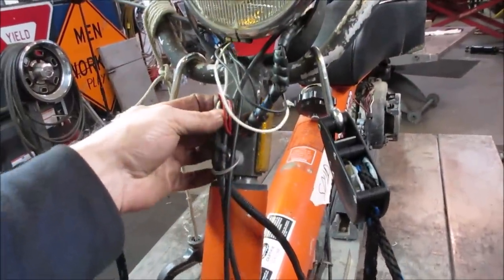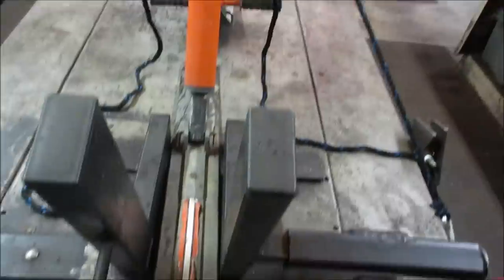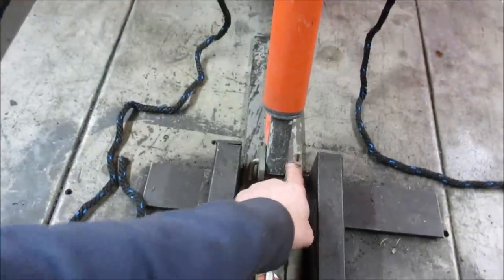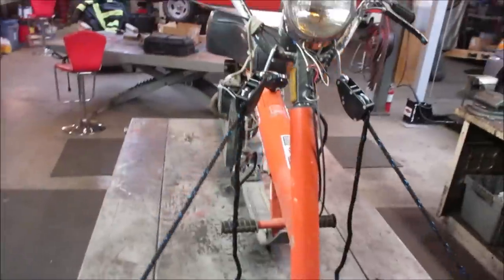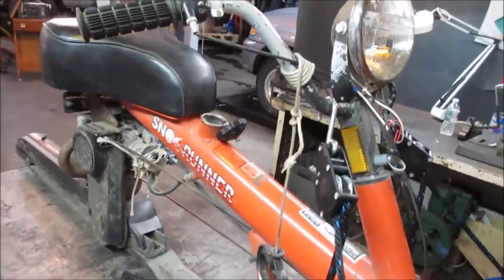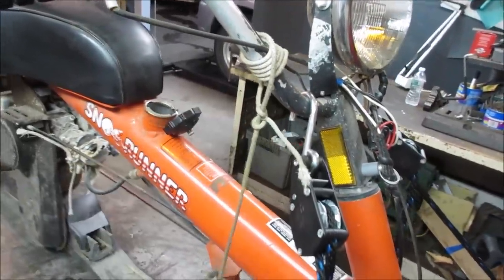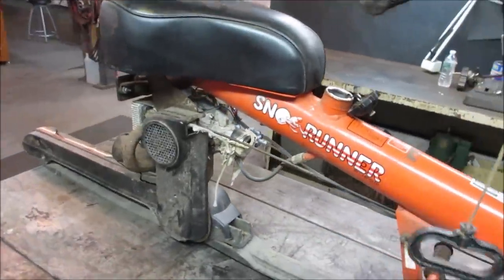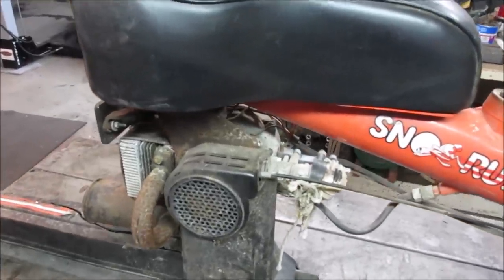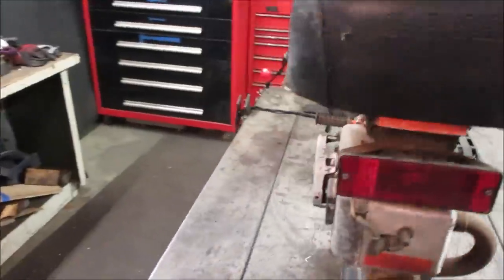Seems a little on the sloppy side, doesn't it? It looks like they kind of made it to take apart too. It's like you pull a pin, you could take the front ski out. Probably so you put it in the trunk of your car. And my guess is the last thing done to this thing is they ripped the pull start out of it, and that was it. So I don't even know if it turns over, and I think we're about to go find out.